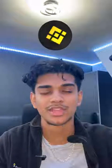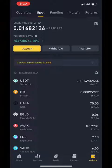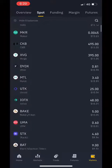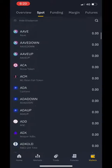Let's get in. So if you watch my first TikTok or my YouTube video, you would know that STOIC operates on Binance. So let me hop into my Binance app and I'll show you how many trades it's actually placed in the past week. So this is my Binance account. As you can see, my balance is $1,001, and these are all the cryptos it's traded into, and I'm holding right now.